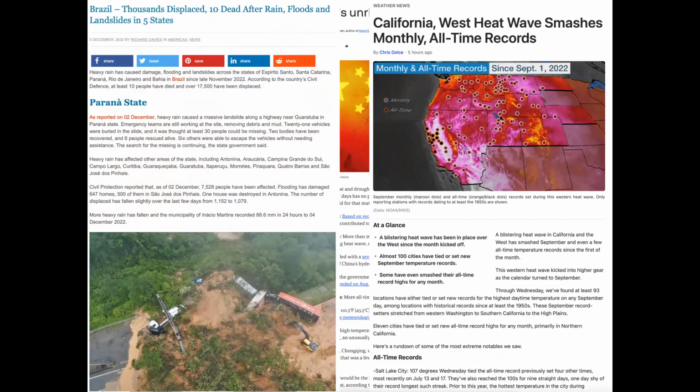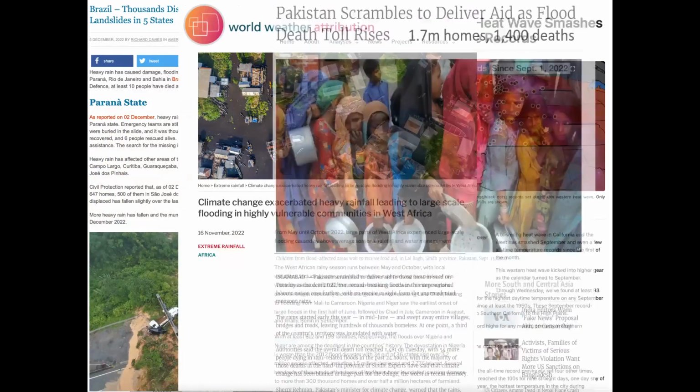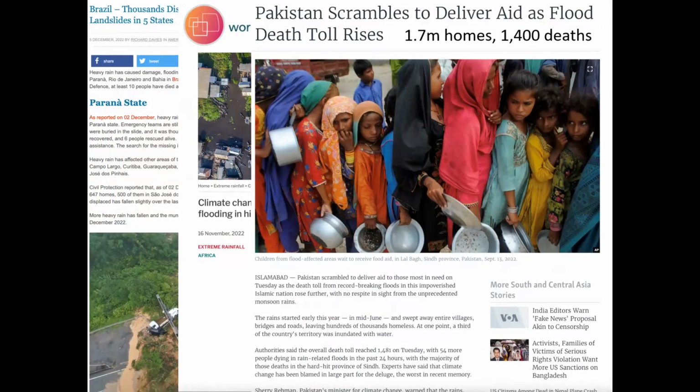Brazil, thousands displaced with rain and floods. Climate change exacerbated heavy rainfall in West Africa. Pakistan lost 1.7 million homes and 1,400 deaths. One third of the country, literally, the footprint of flooding covered one third of the country. So we're seeing extreme weather events, which basically is weather on steroids because we have warmer air, even that small amount.